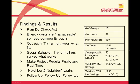Findings and results. In terms of the table, if you take a look at number of completed and in progress Home Performance with Energy Star retrofits, you'll see that there are different percentage amounts. Overall, we have 50 completed and in progress projects resulting from the VSEM program. In 2009, that means that 5.7% of the homes that received a visit in 2009 ended up moving forward with a retrofit. In 2010, 3.4% so far of the homes that had a visit moved forward with a retrofit. And you'll see that time lag again right there.